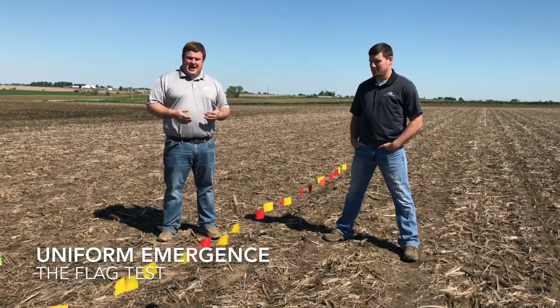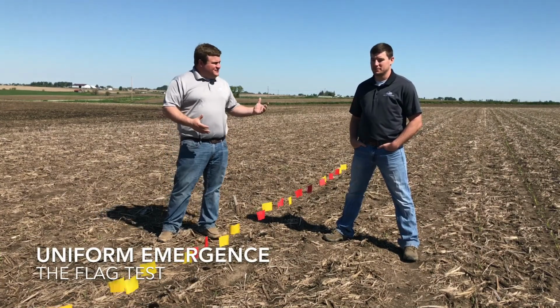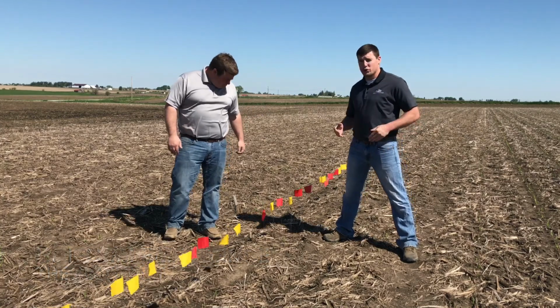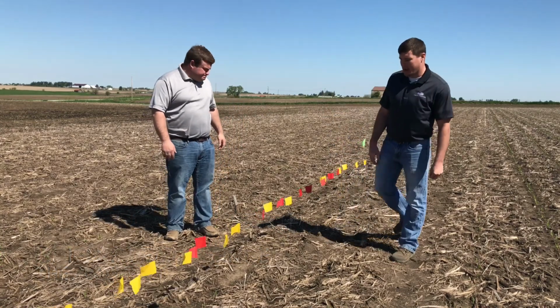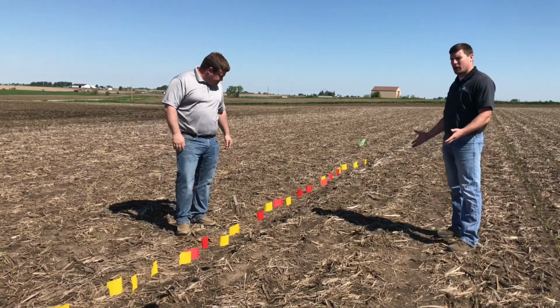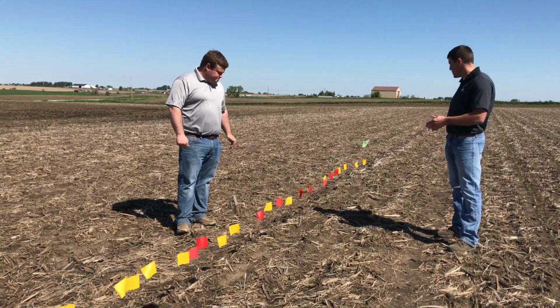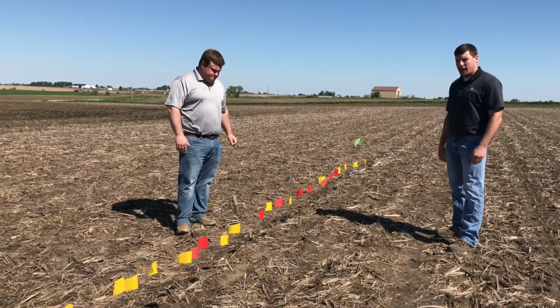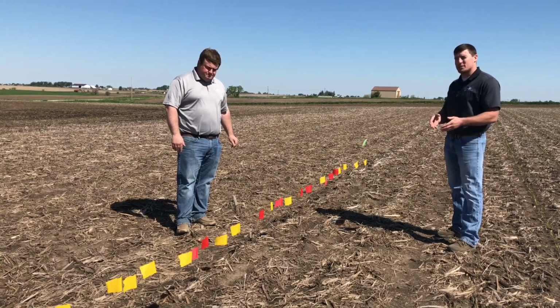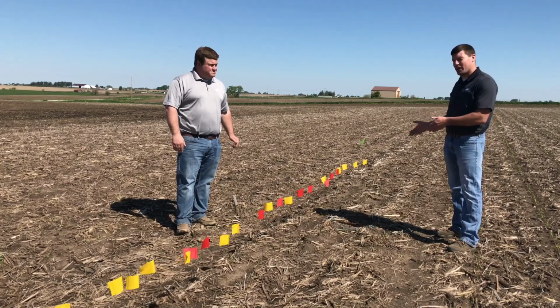We use a flag test to evaluate how evenly our corn emerges. Tate, can you explain how we've set this up? Sure, Nick. So we're in 30-inch row spacings here, and I'll kind of step out of the way so you can see the whole stretch. But we've measured out a 1/1000th of an acre representation, so 17 feet 5 inches is measured here, and each flag color represents which day each plant came out of the ground.